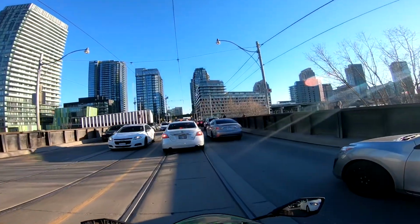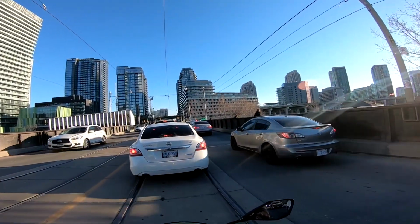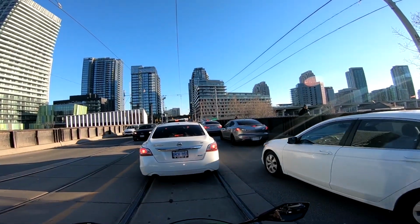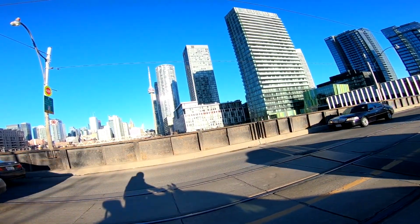Shame. And yeah, this is what Toronto driving is like, guys. Just from one bumper to another. It's nice. Not a bad looking city, is it?